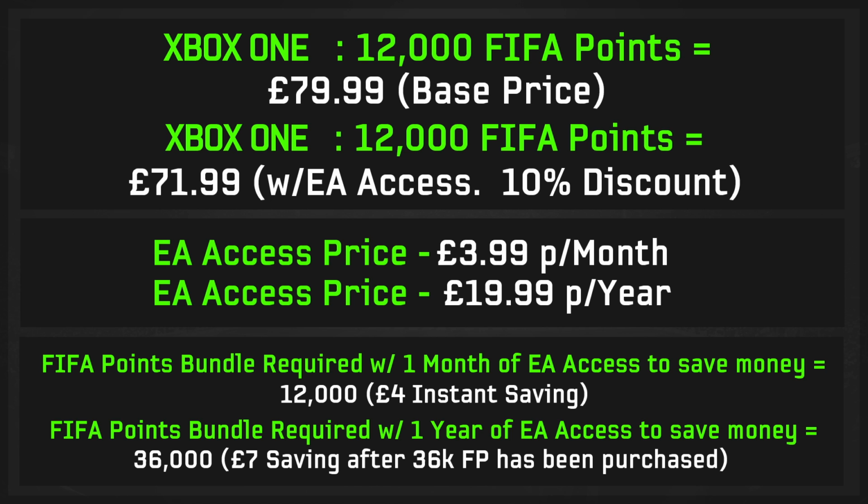It's not a cheat method, you can't get banned or anything like that for it. It's quite long-winded and does require a lot of utensils. So if you've got time to listen, then sit and listen. If you haven't, then obviously don't. And this really does only apply if you're a big FIFA point buyer. If you buy the odd 2,000 here or there, this really doesn't apply to you. But if you buy like 12,000 at a time and quite a lot, this is going to really help you out.